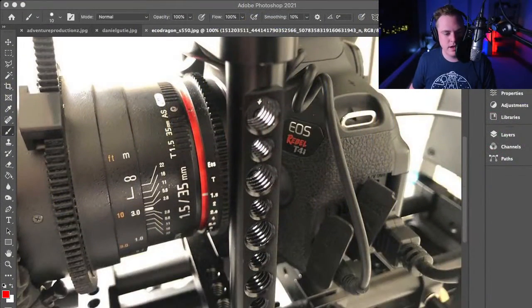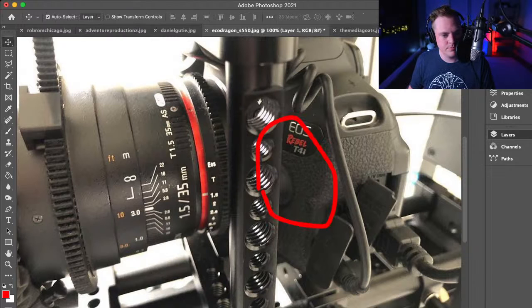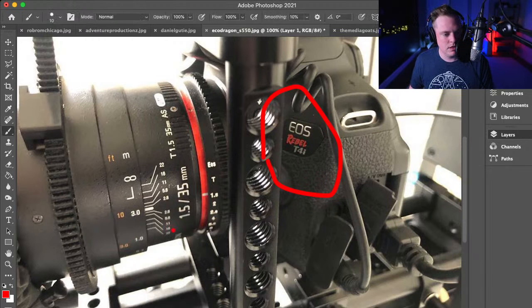Okay, so here's another angle on his setup here. So now I can see much more clearly. He's got the Canon Rebel T4i, like he said. Here we go. Yep. So cool. And then obviously we can see the Rokinon Cine DS lenses there really easily.